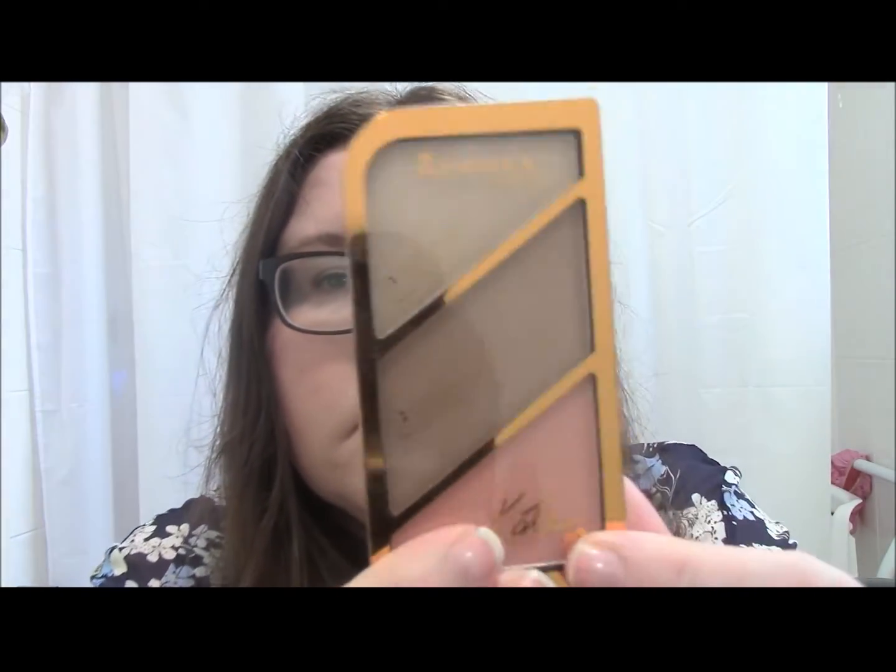Now something else I got from ASOS was this. And this is the Coral Glow. I think it's called a highlighter contour palette. It hasn't got a specific name on. It's Sculpting Palette, Rimmel's first Sculpting Palette. I think there's 2 shades to choose from.